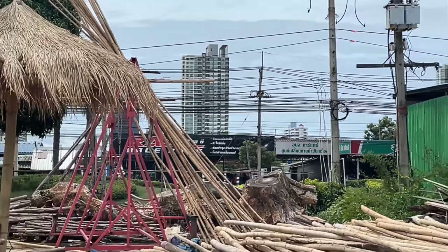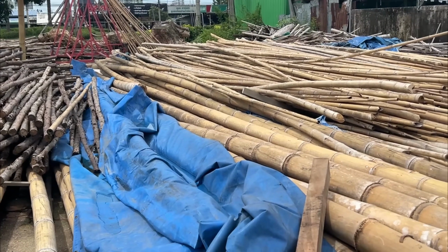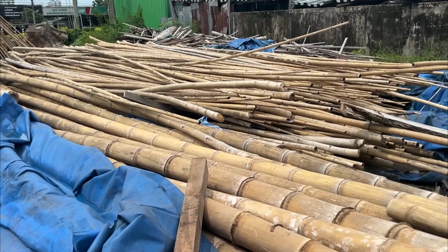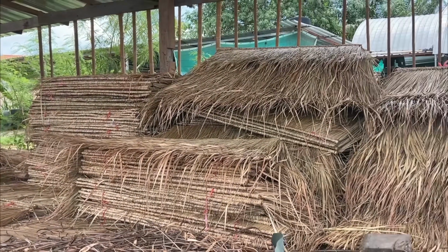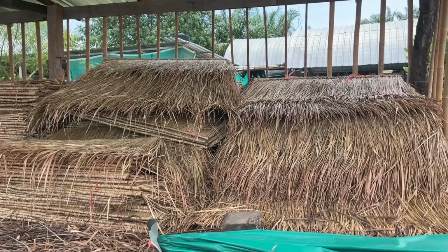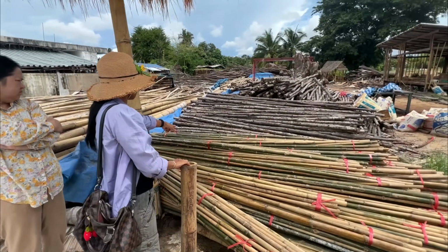So we're in the process of buying the load of bamboo. They will cut it. I think she wants 2-meter lengths or something like that, but I don't know how many meters these big guys are. They're probably 5 meters long or something, but they come in all different widths and girths. For everything she needs, including the roof panels, which I guess aren't really bamboo, it's some kind of thatched palms, the whole load's going to be like 2,500 baht. We'll call that just under $70 US.